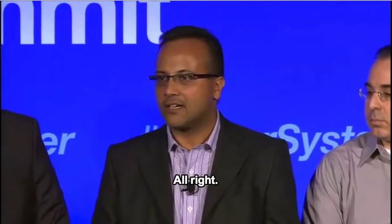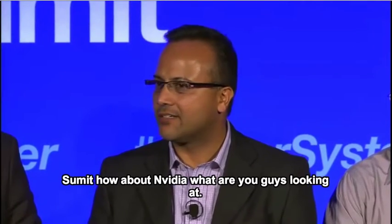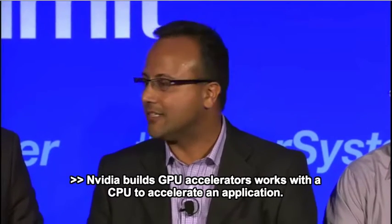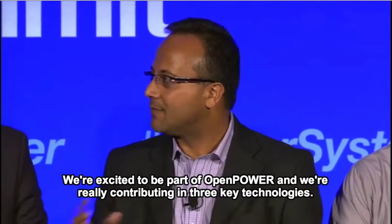Sure. So Nvidia builds GPU accelerators. Essentially, a GPU works with a CPU to accelerate an application. So we're really excited to be part of OpenPower, and we're contributing in three key technologies, three different areas. One is to bring full software support for the GPU with power systems.